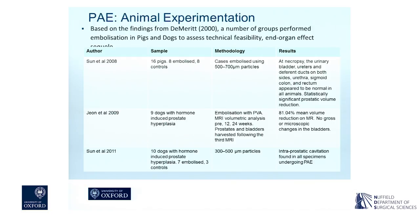So let's move on now to look at some of the literature. And I think a good place to start is with the animal experimentation. All of this work really comes from the first publication from Demerit in 2000, where they found this inadvertent link to treatment of the patient's LUTS following embolization. So this table just looks at the three largest papers looking at animal experimentation. I'll look at these briefly in turn.